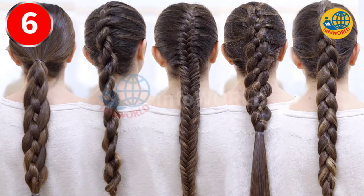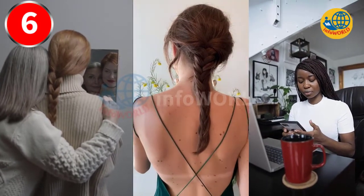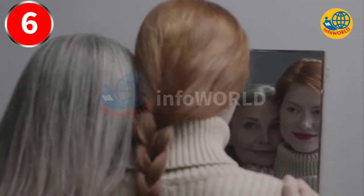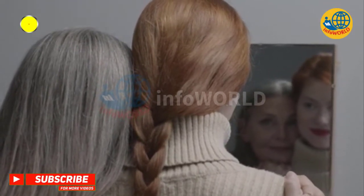Number 6. Braid your hair at night. Always do loose braiding because it can help your hair to stay strong and healthy. Braiding can keep your hair structured while you sleep and also avoid friction that creates breakage. Hair braiding is one of the best things to do because it minimizes frizz, saves your time in the morning, helps in avoiding heat styling, etc.